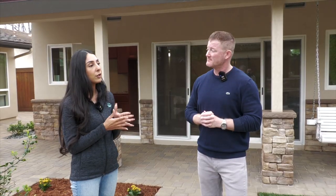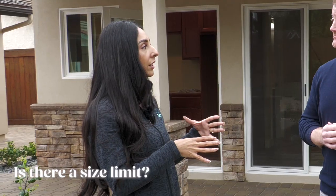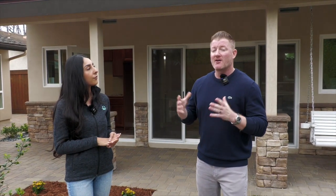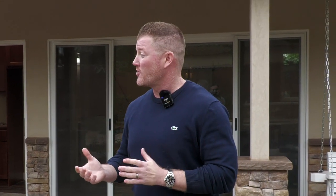In terms of size, in California, is there a restriction or a limit? Yes, the main restrictions with building an ADU right now are that they have to be under 1,200 square feet, and they have to have 4-foot setbacks from the back wall and the side wall. Those are the two things that come into play. Outside of that, it's pretty open because they do want to see people putting these in. Most ADUs are somewhere between 800 square feet and 1,200 square feet.